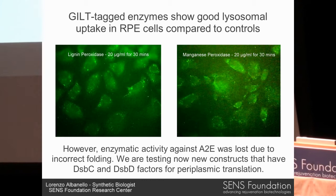I checked the cells in an inverted fluorescent microscope, and there was a clear and clean lysosomal targeting of my enzymes compared to the controls that just didn't show anything. The controls were just the nuclear part that we can see there. It's interesting because these cells are post-mitotic, they're confluent, so they have their lysosomes in perinuclear location, as you would expect.